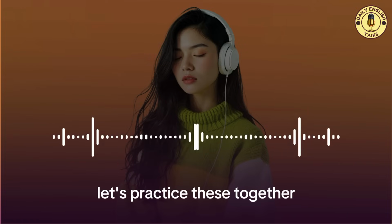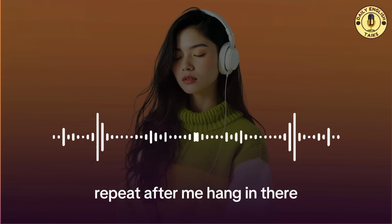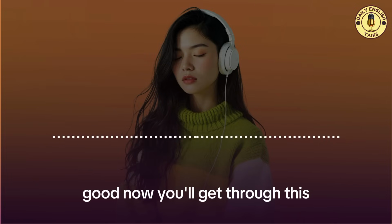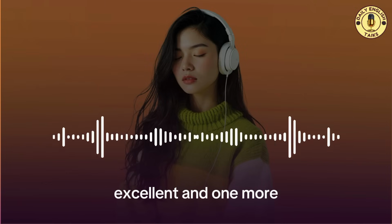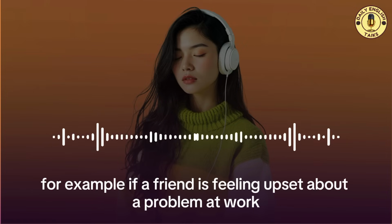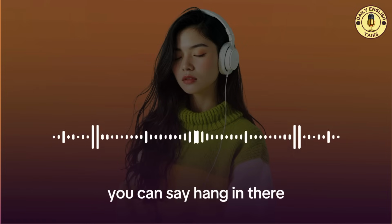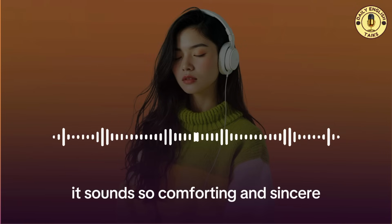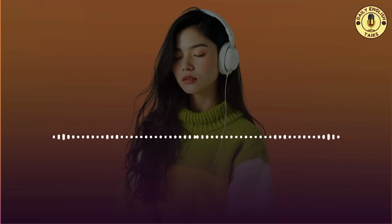Let's practice these together. Repeat after me. Hang in there. Good. Now, you'll get through this. Excellent. And one more. Stay strong. Perfect. For example, if a friend is feeling upset about a problem at work, you can say, "Hang in there. Things will get better soon." It sounds so comforting and sincere.